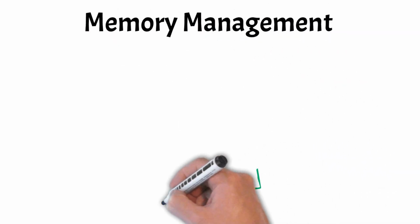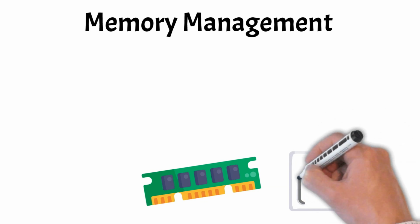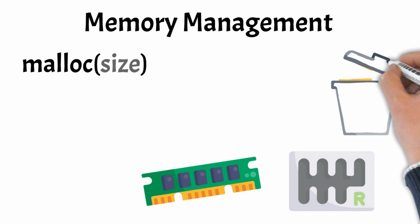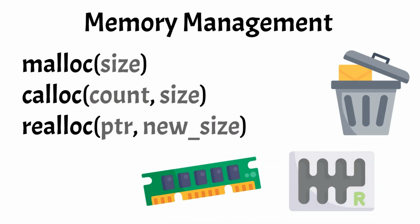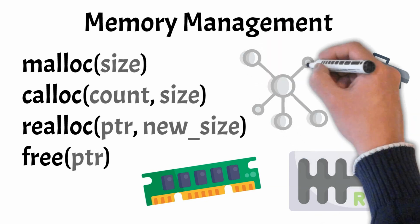Now that we've covered pointers, let's talk about memory management in C. Memory management is an important part of C programming because it lets you control how memory is used in your programs. In C, memory isn't managed automatically, so you need to allocate and free it manually. Functions like malloc are used to request a block of memory, which is useful when you don't know in advance how much memory your program will need. However, malloc doesn't initialize the memory, meaning it may contain garbage values. If you need memory that is automatically set to 0, you can use calloc. If you need to change the size of an allocated block, realloc lets you adjust it while keeping the existing data. Once you're done using dynamically allocated memory, free releases it so the memory can be used elsewhere, preventing memory leaks. These functions are commonly used when working with dynamic data structures like arrays, linked lists, and buffers.